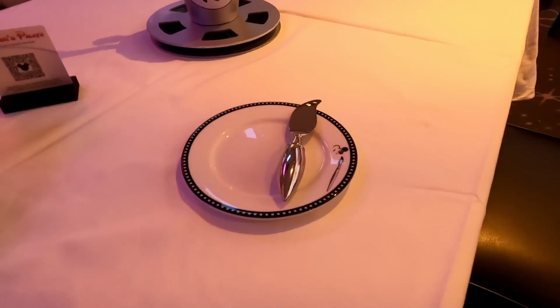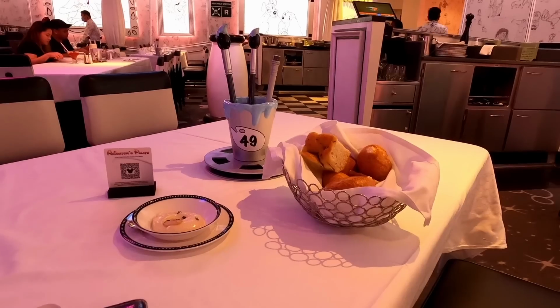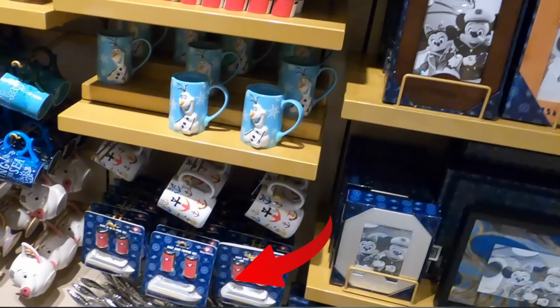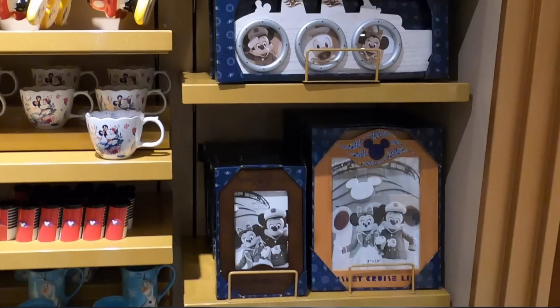And our absolute favorite is the Animator's Palette butter knife. It's so cute. It's got a nice little cutting edge. It's very well balanced. It used to be available in the shops, $10. And they had a big container with lots of these butter knives in it. They also used to have it on Shop Disney.